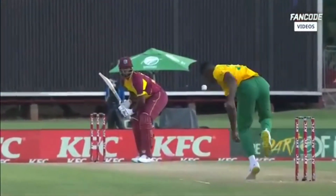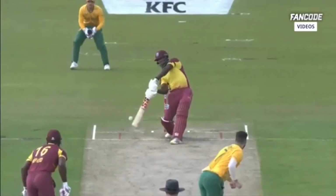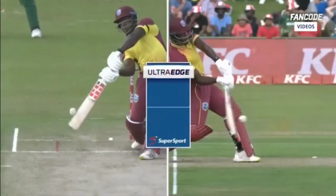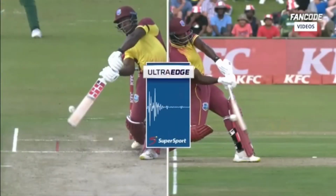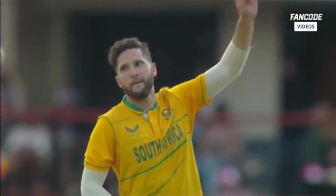And sought after in every team when it comes to the back end. Parnell was delighted. Simple catch to Quinton de Kock. That's his second confirmation from Ultra Edge. But it certainly was a handy knock from Powell.